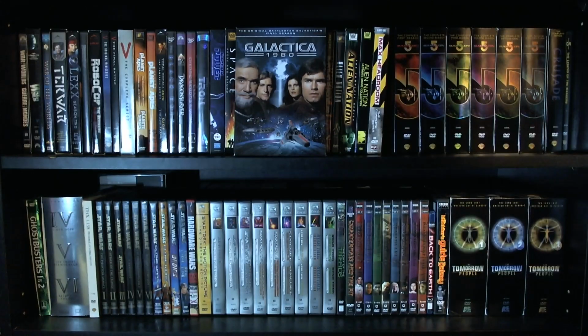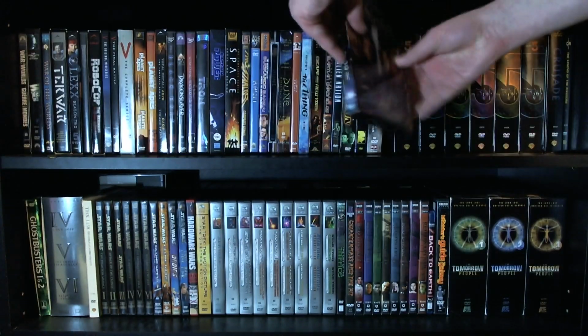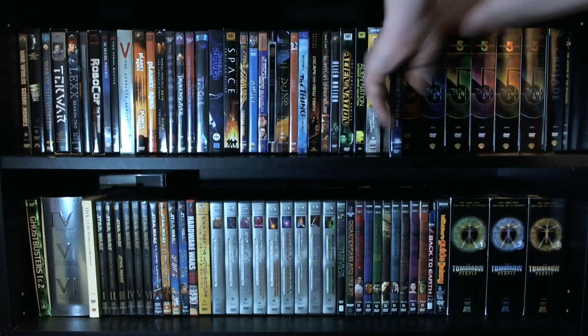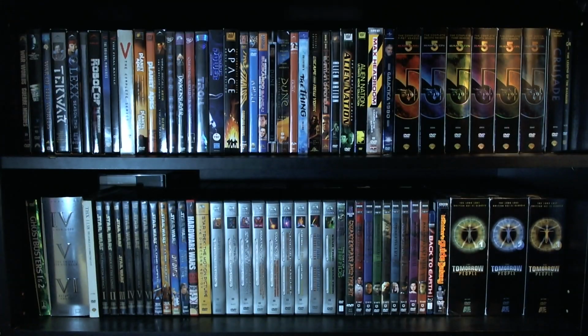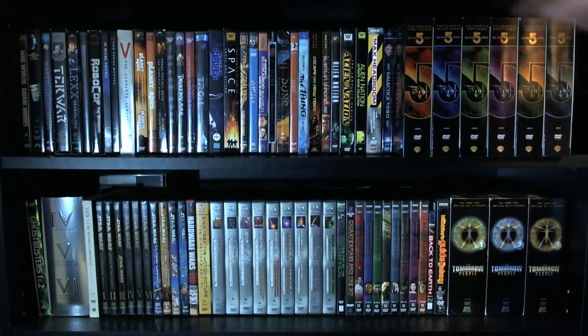And of course we got Galactica 1980. I do also have the complete original series of Battlestar Galactica. Basically got this to complete the set. Very cool. Considered by many to be one of the worst TV shows ever made. And then we have the complete series of Babylon 5.